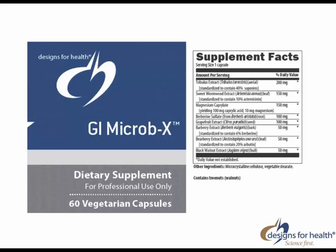We have some berberine in there, which shows a lot of antimicrobial activity against bacteria, viruses, and different parasitic agents or worms. Sweet wormwood, which is obviously the common name wormwood, is used to treat parasitic gastrointestinal infections. We have black walnut extract in there, which is another antiparasitic, but it also has a lot of activity against different fungal pathogens that are associated with your dysbiosis.